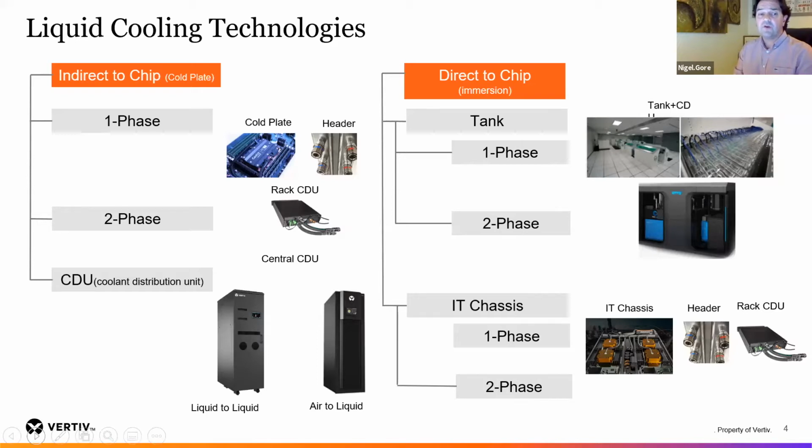And then you need to bring it all together. You have a central cooling distribution unit within the data center. All of these work together. So the cold plates, the headers inside the rack, rack CDUs to distribute the fluid, and then the row-based or central CDUs or liquid-to-liquid CDUs will all form part of the solution set. We'll talk in a little more detail on those technologies.